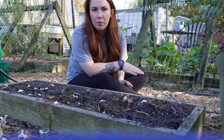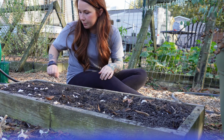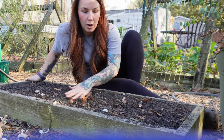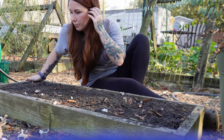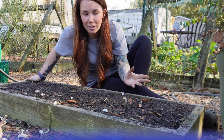So I'm gonna go ahead and get all of these in the ground, and then we'll start on the other bed. And then there you go. So this bed is planted, and I won't have to mess with it or anything until like June or July of next year. When it's ready, I'm sure I'll do another video when they're ready to harvest.